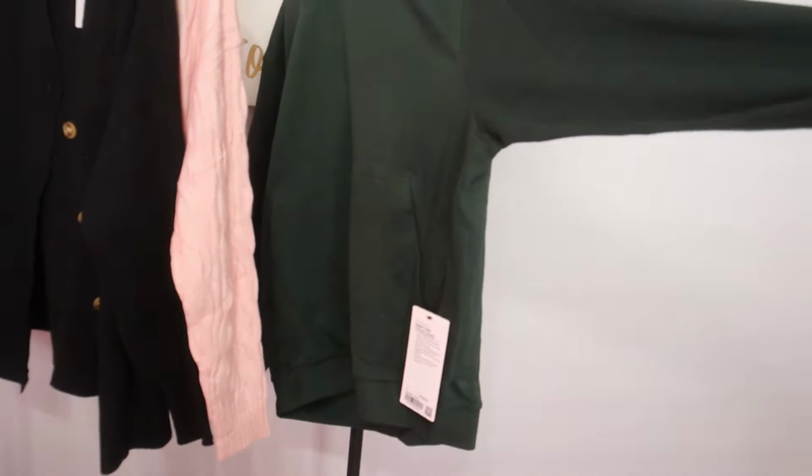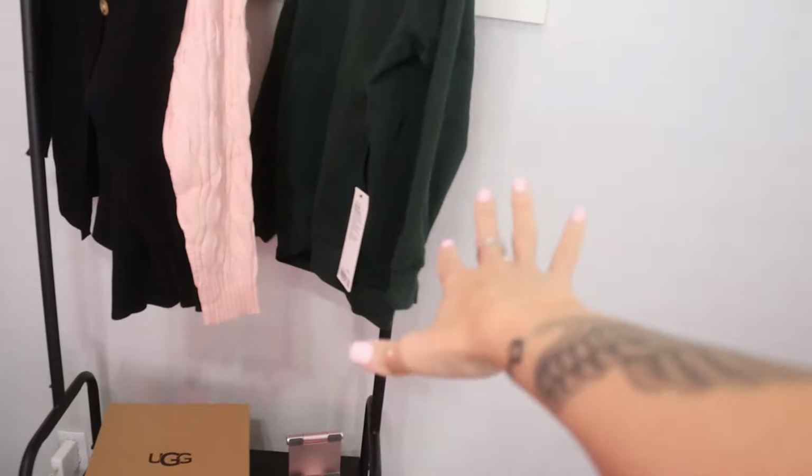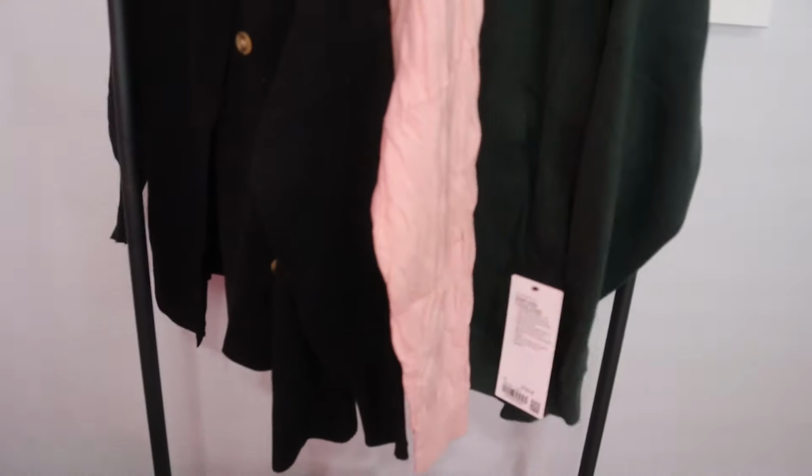This is the Steady State pullover hoodie. This is a man's hoodie. I got it in size small, and this is from Lululemon, and I love their men's hoodies. They fit so good, and I'm obsessed with this color.